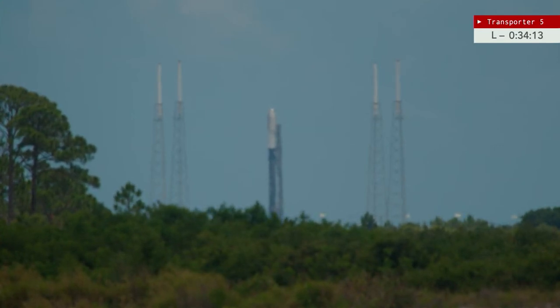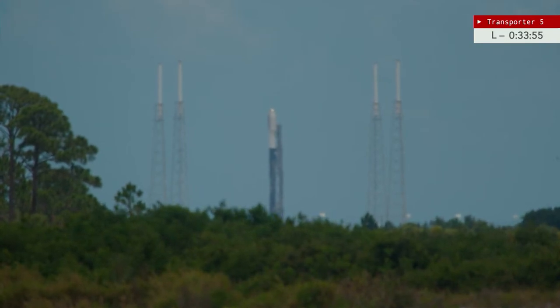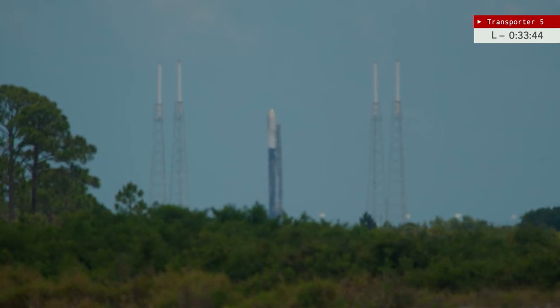payloads into orbit. This mission will be targeting a polar orbit about 525 kilometers or 325 miles in altitude. And there are 59 customer payloads on board this mission. That includes a number of separating deployable payloads, more than 40 of those, as well as a handful of hosted payloads and experiments that will remain attached either to the rocket or to a host spacecraft.